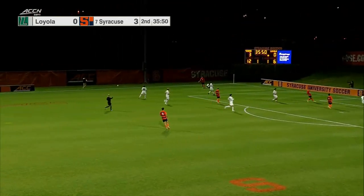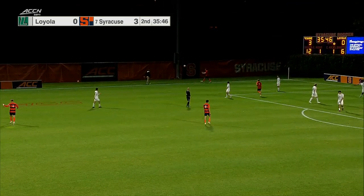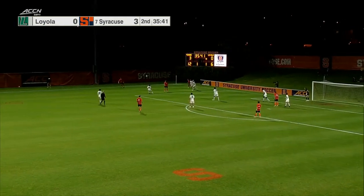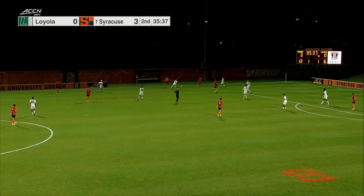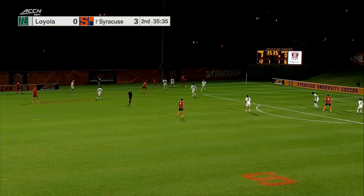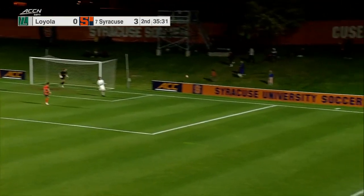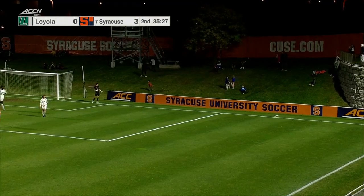Clipped inside, Javar Stevenson dashes out with a great block. Loyola defense is really staying tight to the Syracuse offense, making sure they're not getting those crosses in that they did in the first half. He's off! And Aaron Cross over the bar, out for a goal kick.